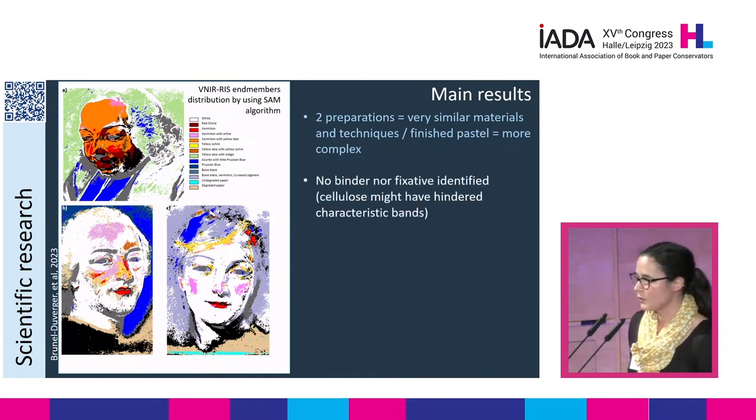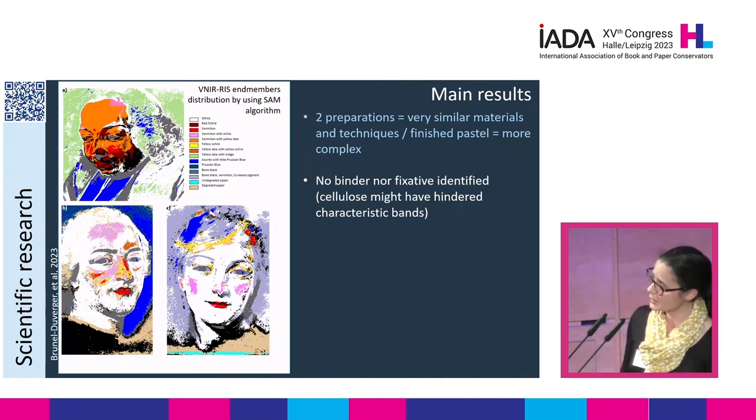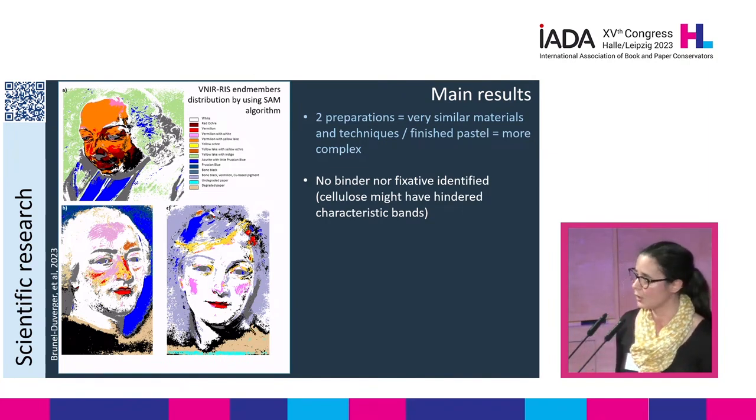Unfortunately, with all these non-invasive techniques, we could not identify the binder and the fixative. And we think that this comes from the fact that the cellulose might overwhelm the signal in the area we are looking at.